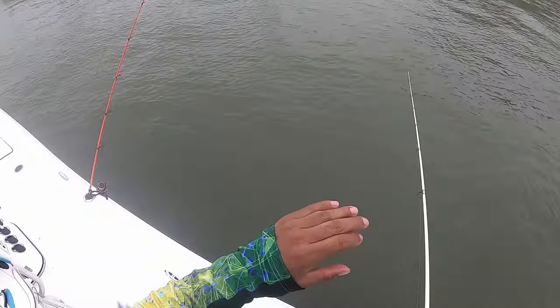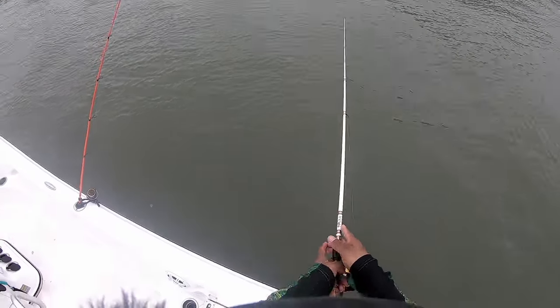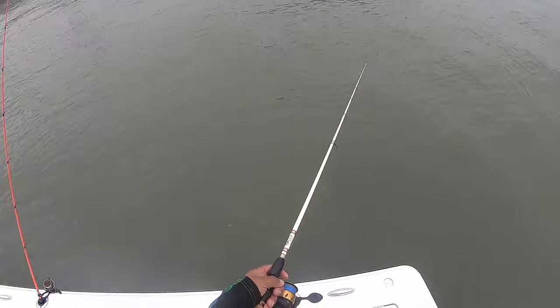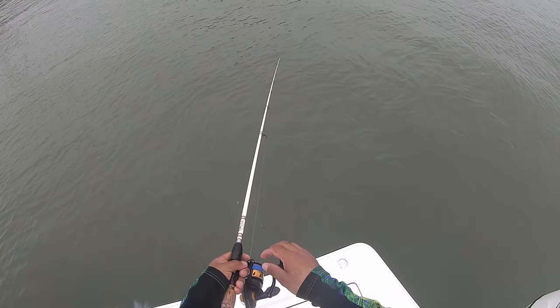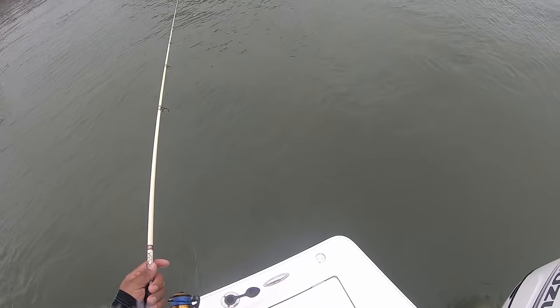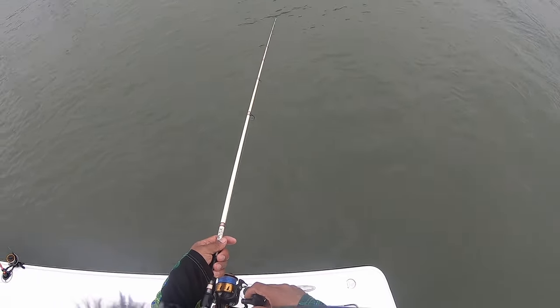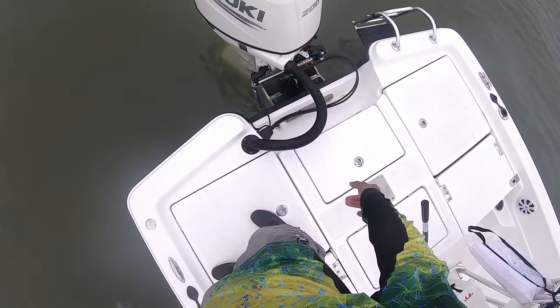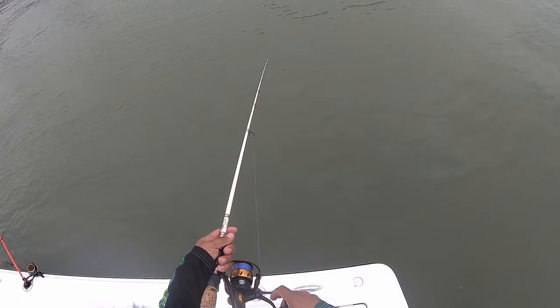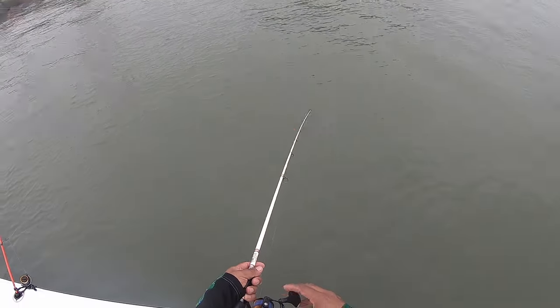Man, I just lost a monster trout. I don't know why I didn't record. I was trying to lean back to grab the net, and oh man, lost a monster. But I caught one, so I do have my slam. I don't have it on camera. I do have my slam, and all I'm doing is a chatter weight right now.